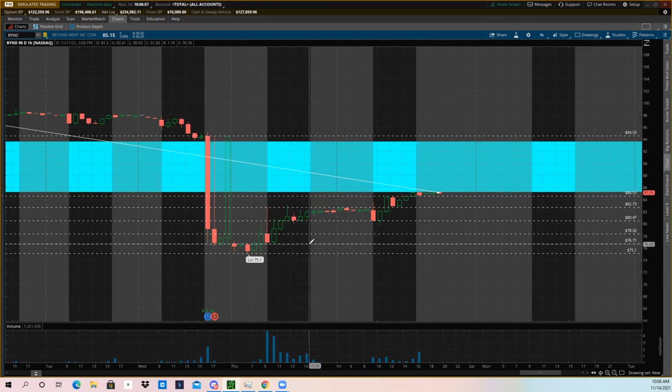Now we do have some support and resistance levels that I've drawn up here. If you guys want to screenshot those, I think that if you want to play bullishness, you can look for a bounce at any of these support levels and you can scalp some call options.